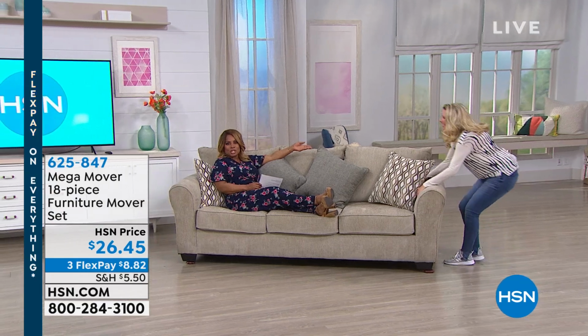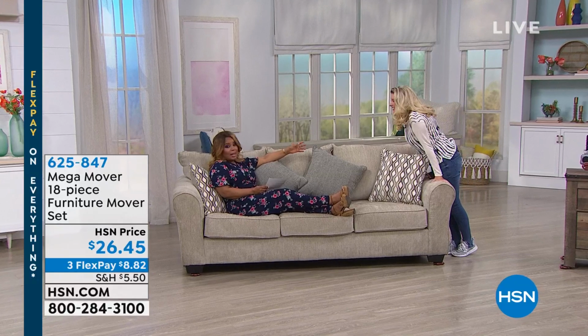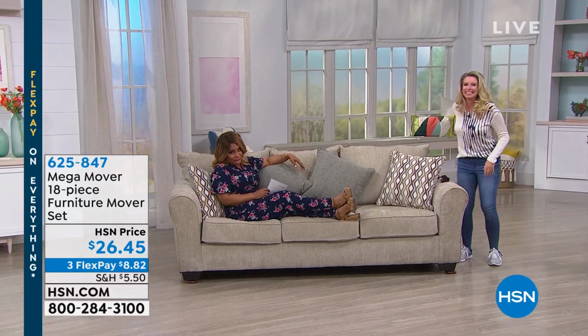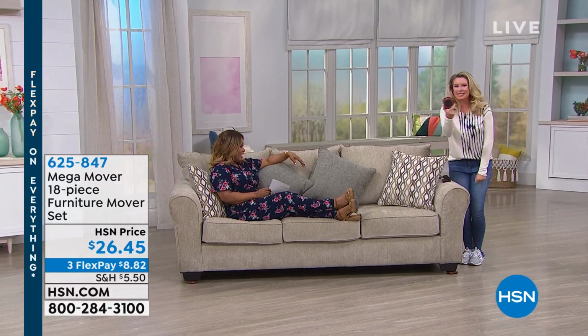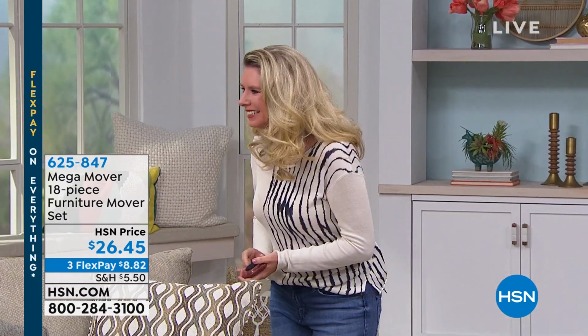Tiny little thing that's pushing me. Now, you know this sofa weighs a couple of 100 pounds. And I'm not gonna tell you how much I weigh. And this is the magic right here, our Mega Movers. Isn't that fantastic? Well, they're called the Mega Movers.